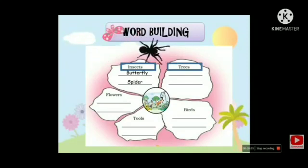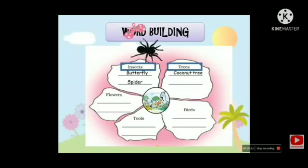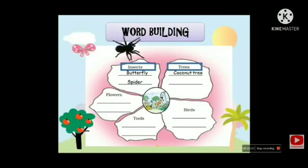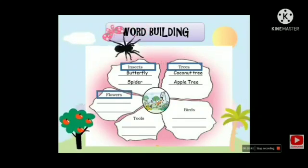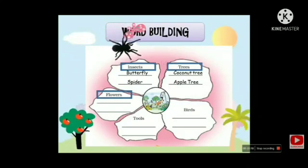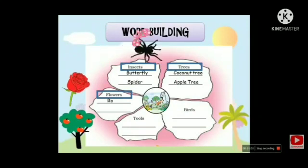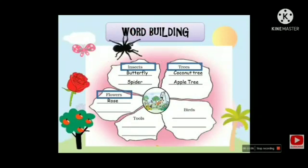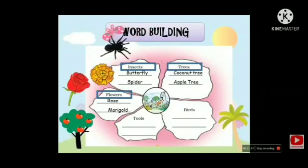So here we can write 2 tree names. First one is coconut tree and the second one is apple tree. Here you can write mango tree, banyan tree, whatever you wish. Next petal refers to flowers. So children, here you can use some flower names you already learned in this lesson. So you can write here rose, sunflower, pansies, poppies, etc. Okay. So here first flower name is rose. The next one is marigold.